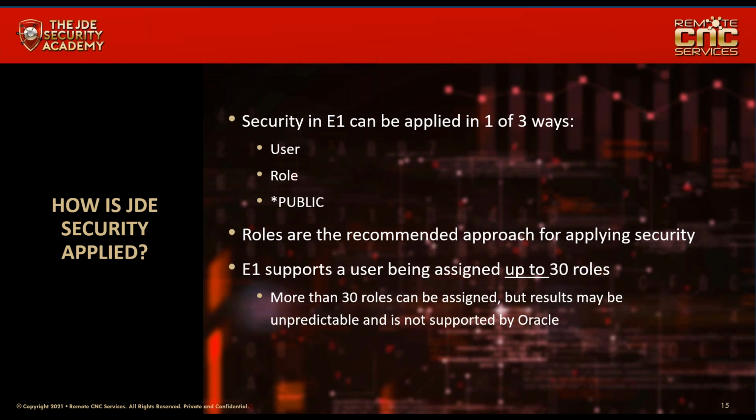You can assign more than 30 roles to a user, but the results are going to be unpredictable. It's going to work one day and may not work the next. So you're going to be chasing issues for your users if you have more than the supported number of roles that are assigned to them.